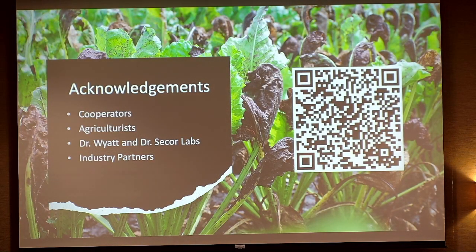So with that, I'd just like to acknowledge our cooperators that we conduct these trials with. Without our cooperators, we aren't able to do these trials, so really appreciate that. And for the agriculturalists for going out and collecting all those leaf samples that we submit to the labs up in Fargo. That's very important for understanding what our resistant population is like. And for Dr. Wyatt and Dr. Secor's labs for really sifting through all that information for us. And for our industry partners for submitting products and ideas to us to test for Cercospora leaf spot to develop a better program for all the growers.